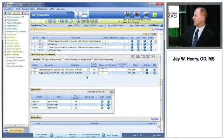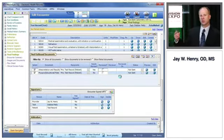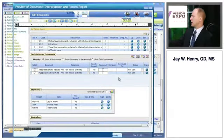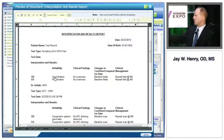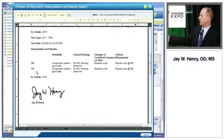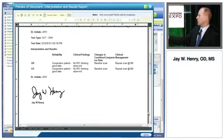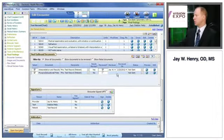Down below, in the background, it automatically created these documents for us. Remember, we did an OCT and a visual field. It created an interpretation and report document for us. It summarizes everything we did, what tests we ordered. It was a 24-2, they had good fixation. It was an OCT, they had no NFL thinning, baseline scan, repeat it. It's signed, it's ready to either print, give to the patient, send off, or just keep in your records.